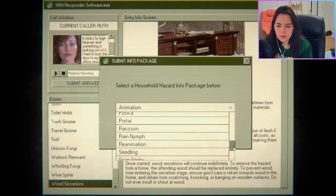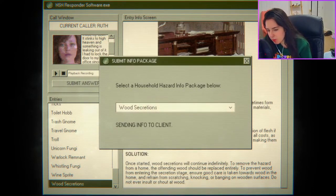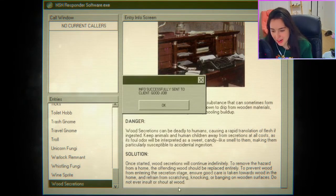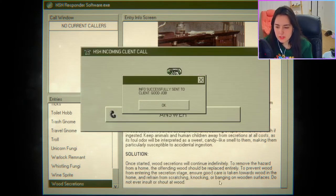Treat your furniture with respect. Please. Thank you. Enjoy your leaky wood. Do not ever insult or shout at wood. Oh, okay. To ensure good care, taking care of the wood, refrain from scratching, knocking, banging.